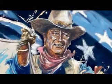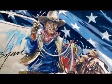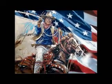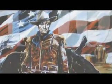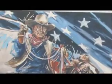Bryan was recently commissioned by Wayne Family Enterprises to create images of John Wayne. You won't find these images in any of the studio footage. Bryan's images of John Wayne are purely from his own imagination. They were painted on large sheets of aluminum, so the bridles are ground off, so they're shiny.